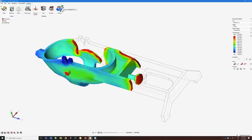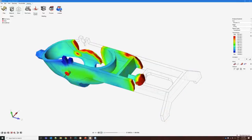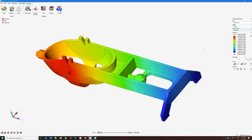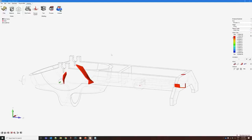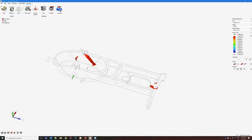So we can see a green flag here. It means the simulation has finished. So I will reload my results and I will play to check the evolution of the temperature, for example. I can check filling time through all the part. I can check the pressure to produce this part. I can check the temperature at the core, temperature at the shear heating layer. I can check velocities, air traps, and in particular, I'm interested in weld lines. So as you can see, Inspire Mold is showing me where the weld lines will be located.